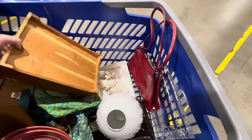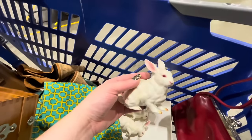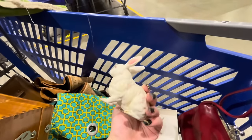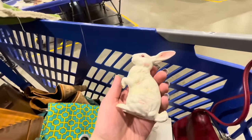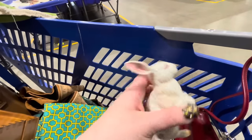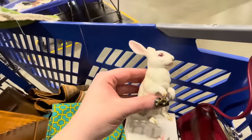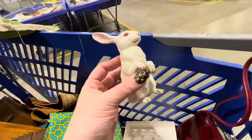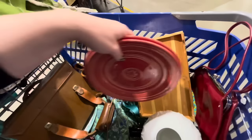Okay. Let me show you the bunnies. So I have a set of three pink-eyed bunnies. And I think they survived. I mean, they haven't survived me yet, but they've survived the bins. Usually I'm less brutal than the bins. So we got a trio of bunnies. I'm just gonna set that purse on top of there. Okay.